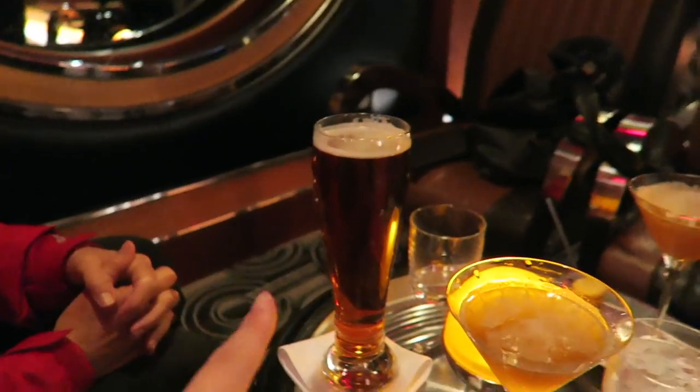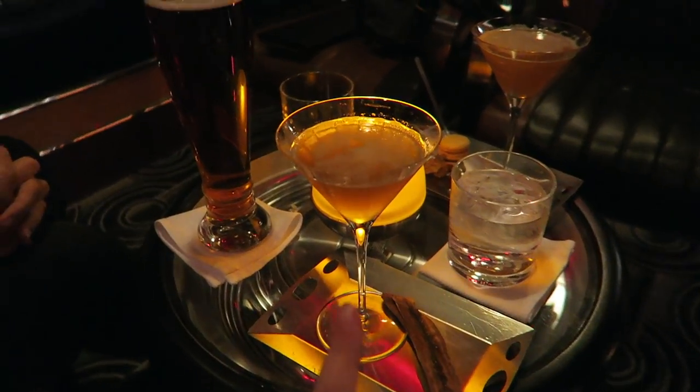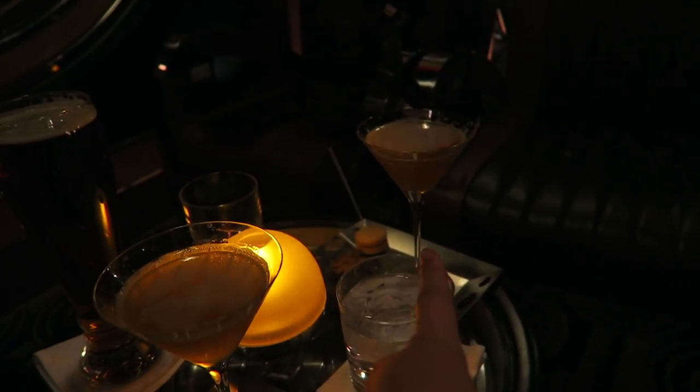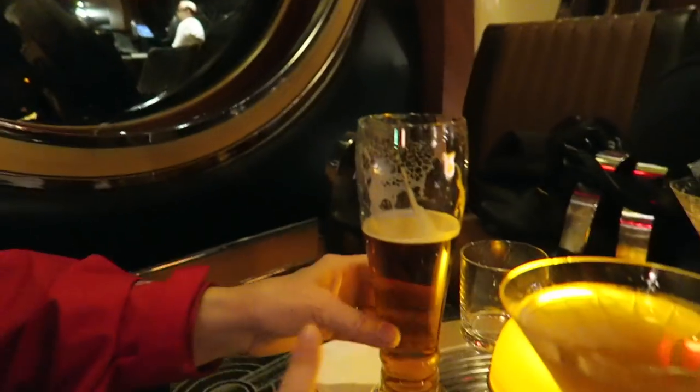Okay, so Sherry got a beer. It's a specialty beer. I really want to try it. I got a daiquiri, Ernest Hemingway style. That's what he said. Valerie got a sidecar, and this is just a glass of water. Tell us how big this is. It's 23 ounces. 23 ounces. Size of two beers.